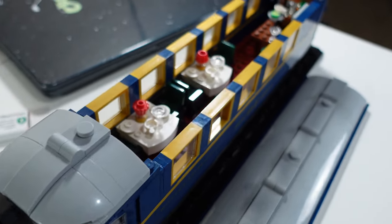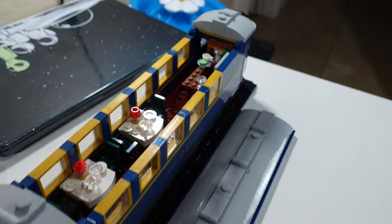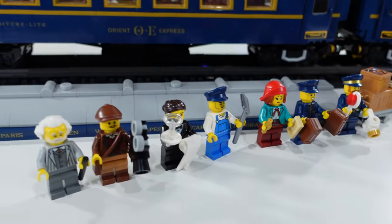It's really, really nicely detailed, this set is. And there we go with that. And then take another look at these minifigs up close. And there we are. So that does it for the review. So that does it for the third and final new release of December.